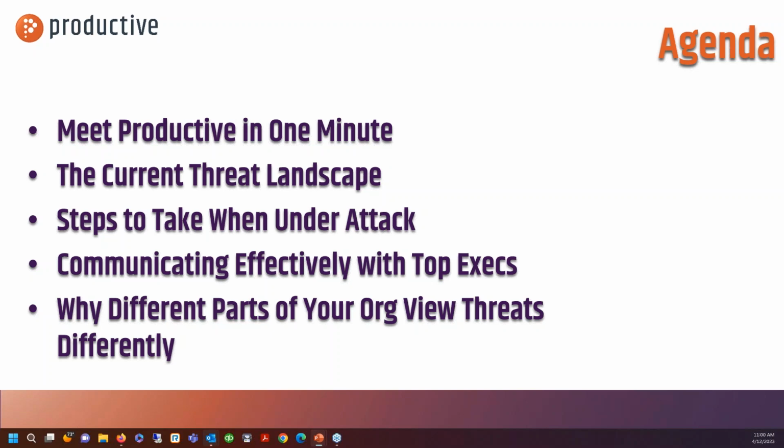He's going to talk about the current threat landscape, what steps to look at when you're under attack, and how to communicate the threat and the attack with top execs or impending attacks to make sure they really understand the order of magnitude of what's happening.